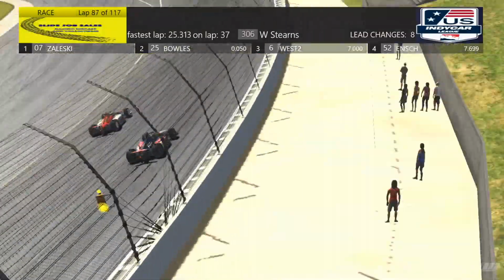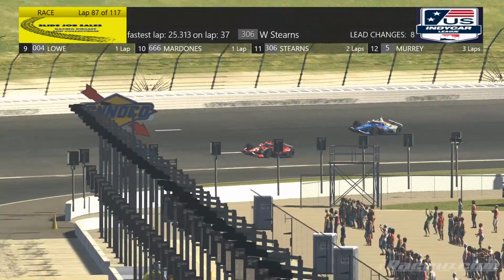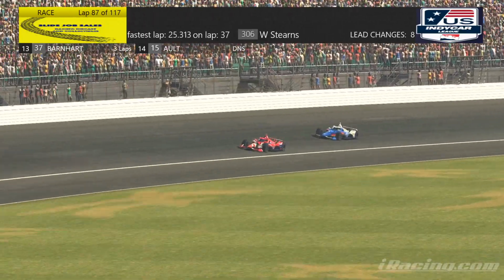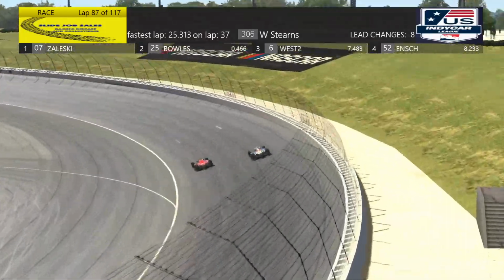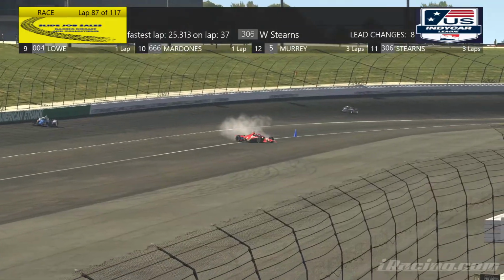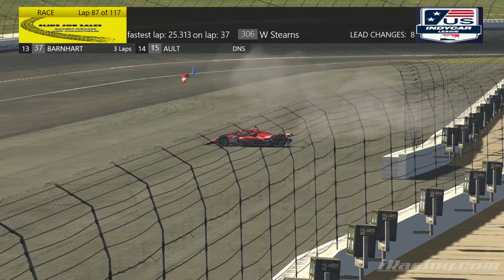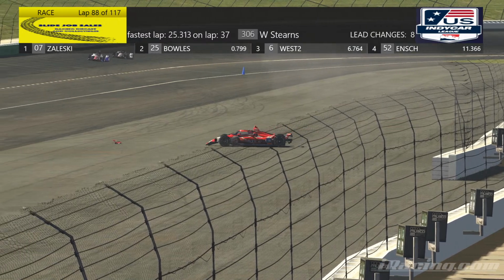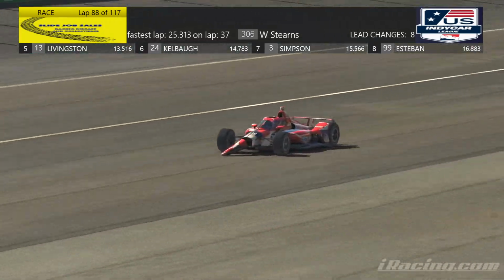The caution is out again. We've got trouble, and that is going to be for Wheel Stearns, and that car is all torn up. We'll take a look at what brought the caution out. Wheel Stearns having a problem down into 1 and 2, the car going to get away from him. What happened here? The car comes around, gets into the inside safer barrier, rips the front wing off that machine. And that will bring the yellow out. 8 of 117 complete.